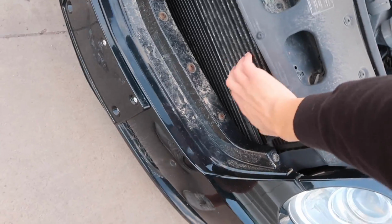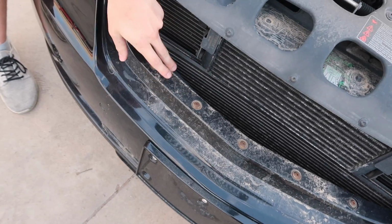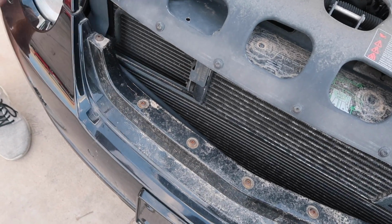Core support. Look, all these radiators. Holy, look at them all. 1, 2, 3, A, B, C. So 1, I guess 2: either oil or power steering, air conditioning condenser, and then radiator.